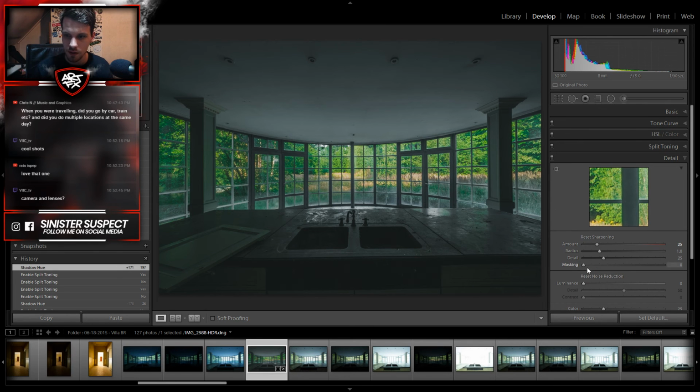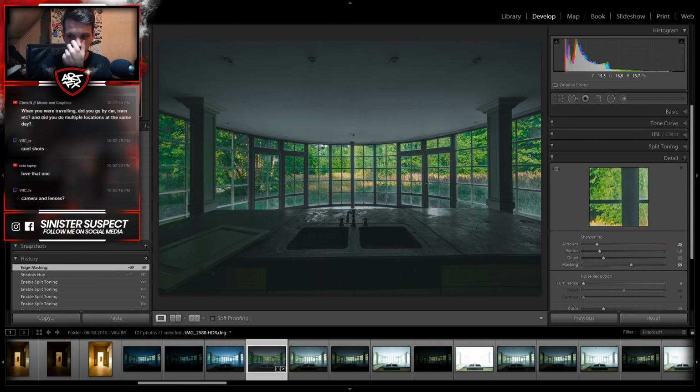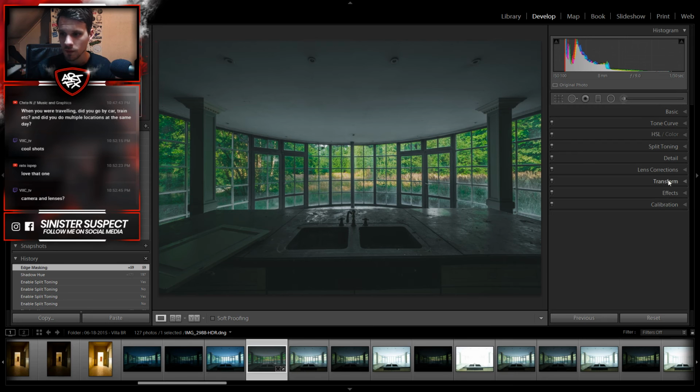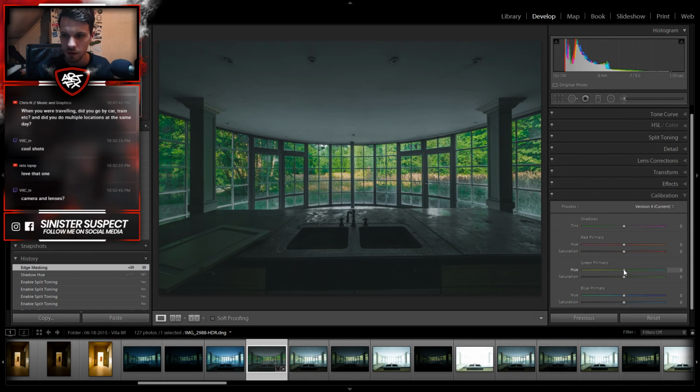Detail. Let's set a sharpening amount. So, just the edges, like so. And let's take the calibration and let's see what we can do here. So here we can, yeah, this actually does a cool thing to the greens. I like what this does more than what the hue slider in the HSL did. I like this a bit more.